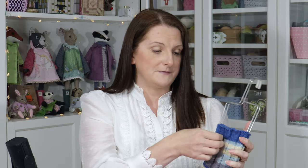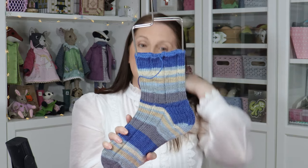Right. I've got one more pair of socks to show you and then we're going to move on to something a wee bit more exciting, okay? Now, this is a pair of socks that I just finished on Monday. This is Wednesday. They're actually still slightly damp. They've been blocking. And these are for my husband.